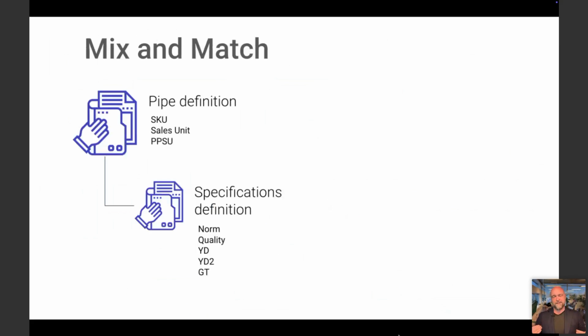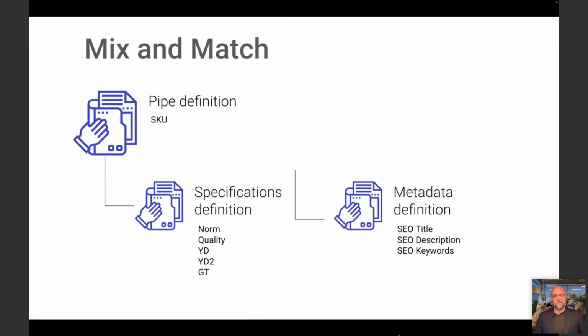So if we circle back to the steel pipes from before, where we set up the pipe and we set up the specifications of the pipe, it's also possible to have products inherit traits from multiple different places, not just one. So in this case, our pipe includes specifications, but it can also include that metadata from before, from our shirt example, because it kind of makes sense that you also search engine optimize for more complex products like this. So that's some of the stuff you can use derived definitions for.